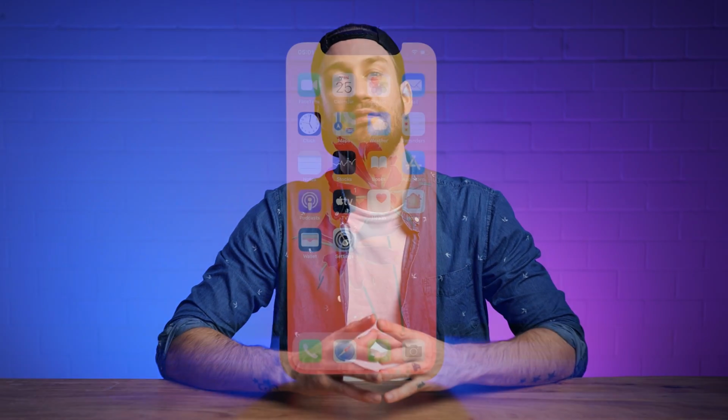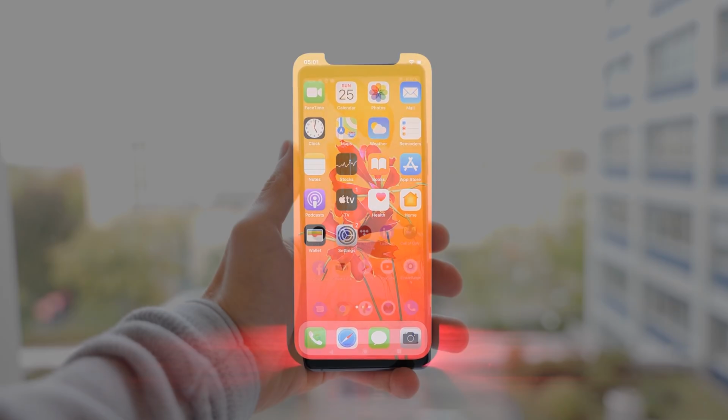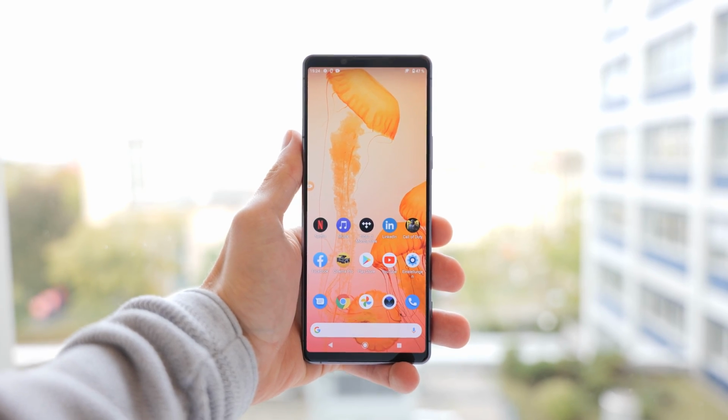Hi there, my name is Sam from Versa.com and welcome to the new comparison video between Apple's newest iPhone, the iPhone 12 Pro and Sony's Xperia 1 Mark II. It is Apple's newest Pro device against a phone that we unexpectedly really liked, the Xperia 1 Mark II. So let's find out which phone comes out on top in this comparison video.